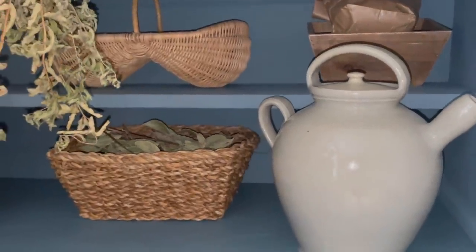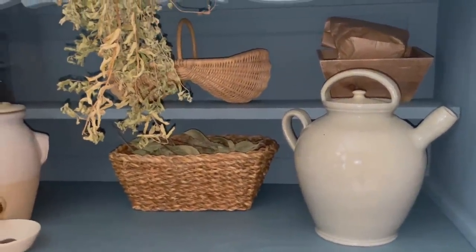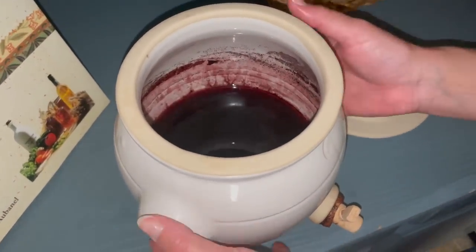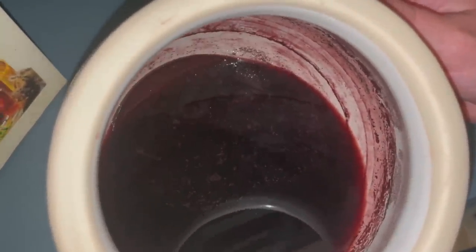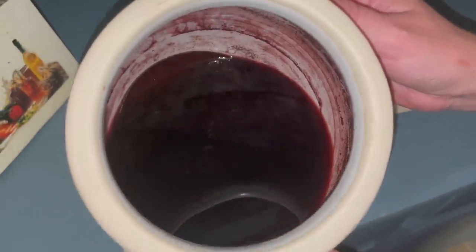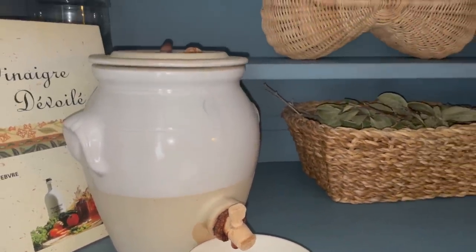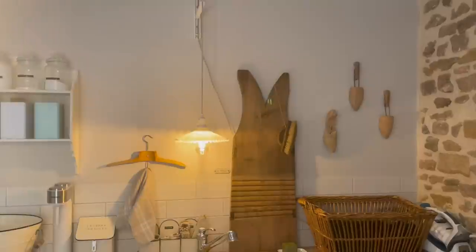And Alicia and Grégory have started making their own vinegar in this vinaigrier. This is a model by Digoin, and you may have heard me speak about this in my other videos. It's a very, I was going to say ancient, but it's a very well-known and old ceramics brand. And they still make the traditional vinaigrier, the confit pots, and all the beautiful things you find in the brocantes. They still make them new, and you can just order them by selected resellers online.